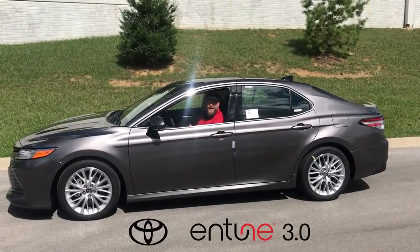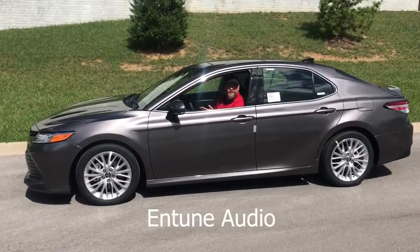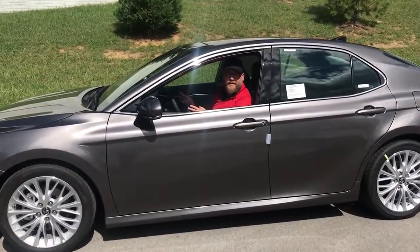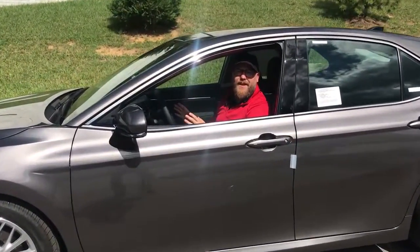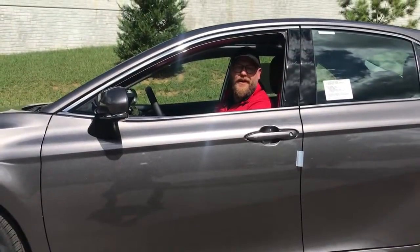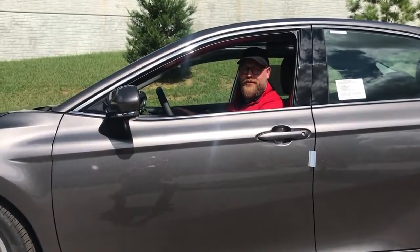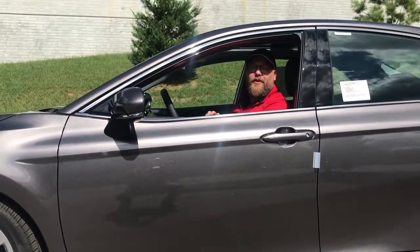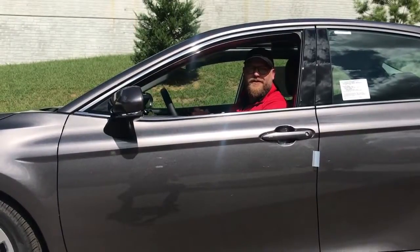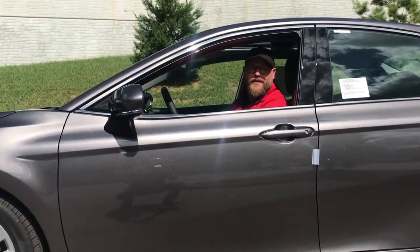Entune Audio 3.0. So Entune comes in 3 different levels. It comes in either Entune Audio, Entune Audio Plus, or Entune Audio Premium. And so 3 different levels available. And for the first time, you can have navigation on every single trim in the 2018 Camry thanks to Entune 3.0. So the Entune Audio, you'll get AM, FM, Bluetooth, 7-inch touchscreen. You'll also have voice recognition, voice training, so you can talk to the car, Siri's eyes free, and even weather updated there when your phone is paired to the car.